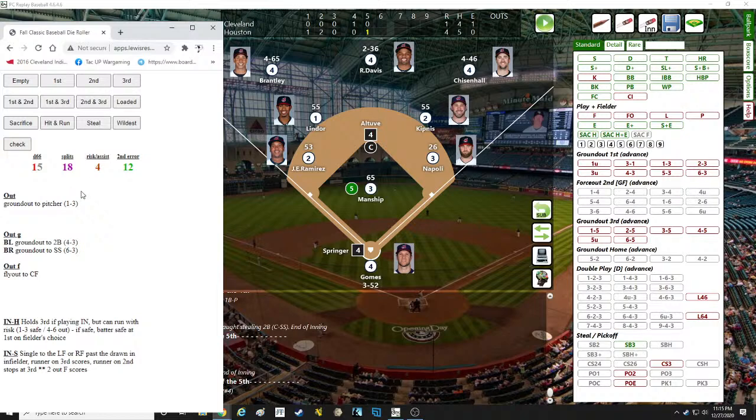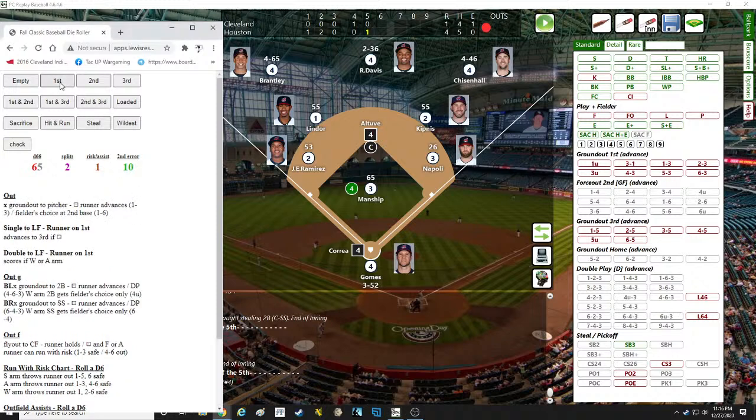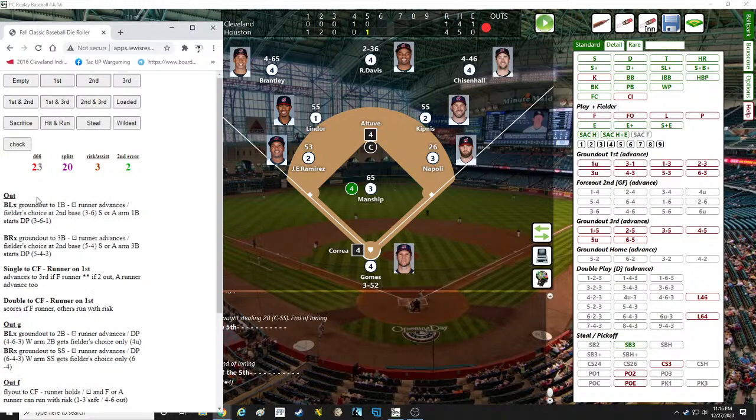Let's see. We have runner on second and nobody out. A 15, swing and a miss. So that will help get things started here in the bottom of the fifth. Carlos Correa is up. Runner at first. A 23, and there's a 1-10 strikeout. It is not a strikeout. It would be an out. And runner on, he is a right-hander. It's grounded out to third.